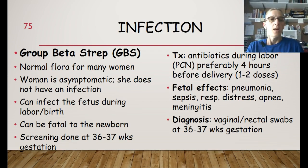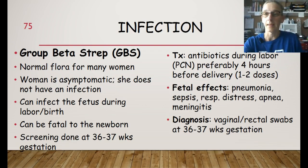However, it can affect the fetus during labor and birth, the birthing process, and it can infect the fetus, and therefore treatment has to be done. So let me see, that's on the other side. So let me start with over here. It can be fatal to the newborn, just like the herpes simplex virus.